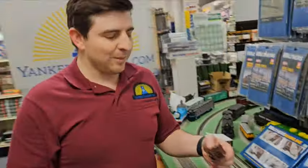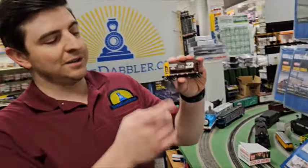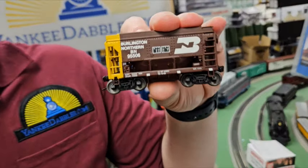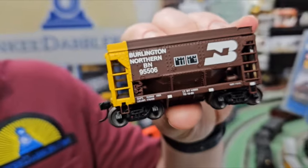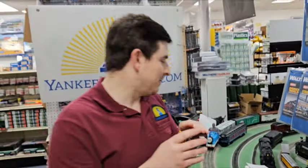The ore car, I don't know why, it's just always been one of my favorite cars here. I do have nice metal wheels, and these things just glide. I mean, there's just something about seeing a nice, long ore car train. I think that's just a really sharp-looking consist there. It's always been one of my favorites.